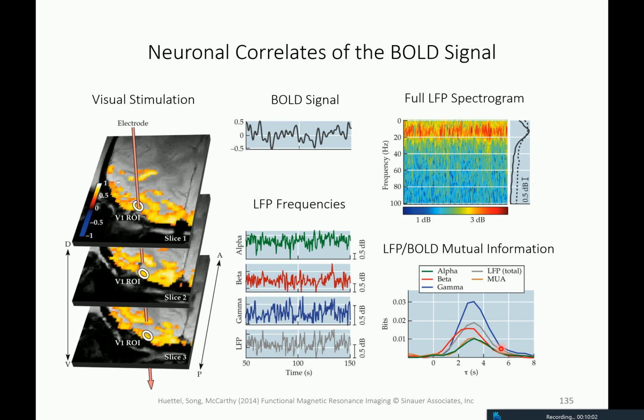If one looks more into the EEG-fMRI literature, so this is not shown here on the slide, there is the general finding that gamma and BOLD activity are positively correlated, while alpha activity and BOLD are more negatively correlated.